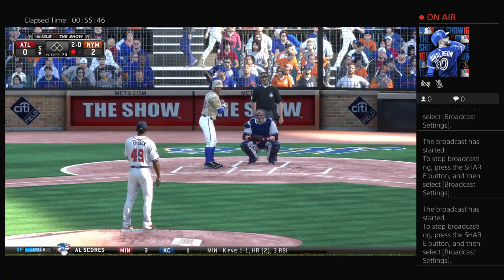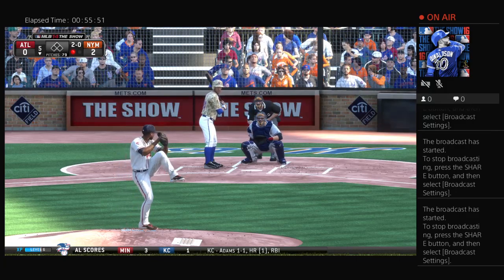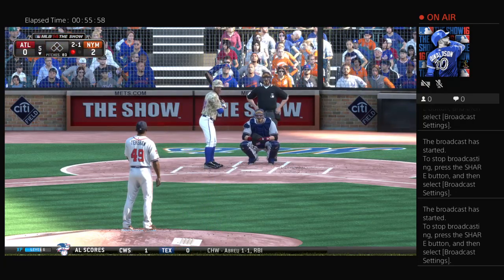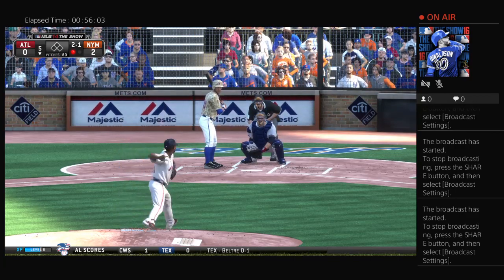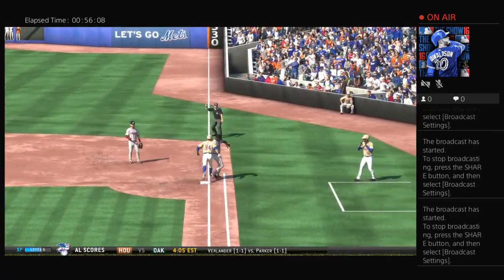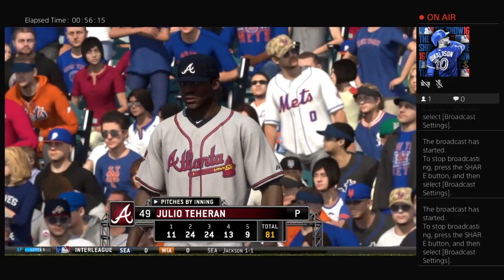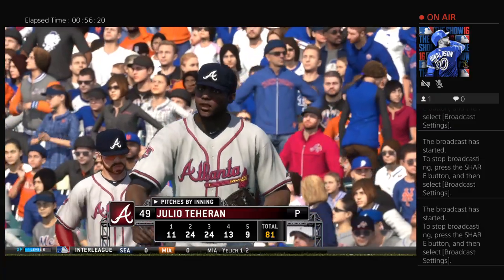Come on, Matt. Here we go. And that's swung on and fouled straight back. Bases are empty, one man out. Here comes the 2-1. Swinging, a ball hit hard on the ground at first. And they'll flip it to the pitcher covering for the out. And we get a look there at his pitches by inning. He's at 81 now after that last pitch, so he should be good for a little while longer.